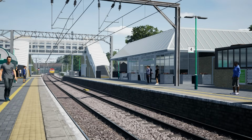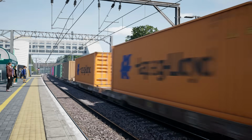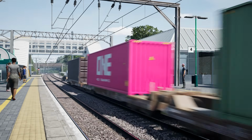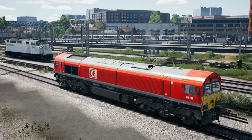As for the freight services, I suppose it's good to see them on the WCML and TSW at all, but after seeing numerous freight trains on the real line, I can tell you that A, not all of them are container trains, like what you get with the default timetable, and B, it's unrealistic to only see either the EWS or DB Cargo UK liveries every single time a Class 66 shows up.